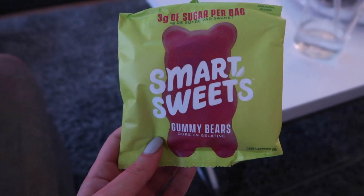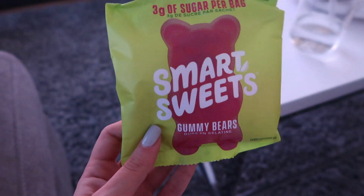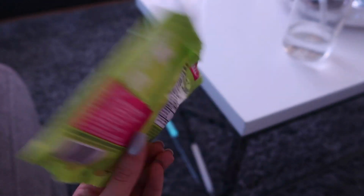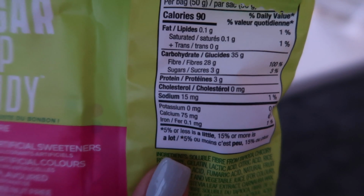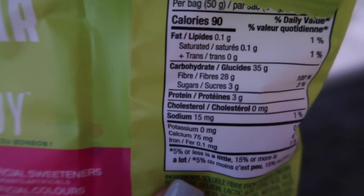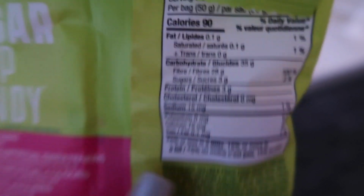For a little dessert, I'm having a bag of these Smart Sweet gummy bears, and they're really great. They're only 3 grams of sugar. I really like the sour ones. They also do a normal fruit one, sorry. But sour ones are really delicious, and you can see the net carbs are super low. You just subtract the fiber from the carbs, so you can see it's only like 7, which is really low for candy, and 3 grams of sugar.